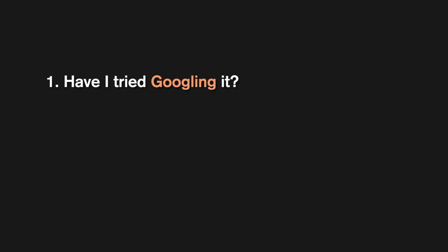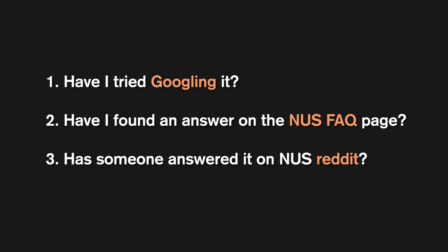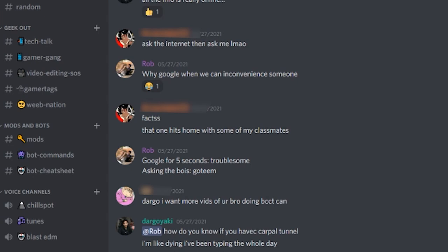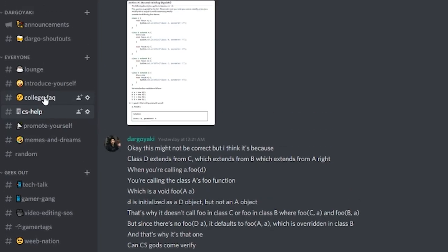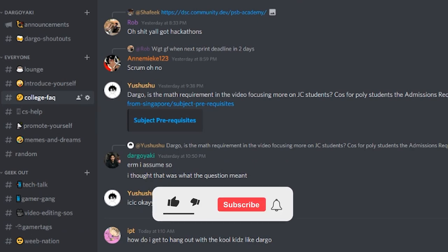Now, before you go and ask me questions, go through this checklist. Have I tried Googling it? Have I found an answer on the NUS FAQ page? Has someone answered it on NUS Reddit? As Robbie said, why Google when we can inconvenience someone? Don't be that guy or girl. And if you've exhausted those options, I would prefer if you ask me in my Discord channel instead of Instagram, because there's other computing students in there as well. I'm not going to know everything, so it's best that you have more people to ask than just me.